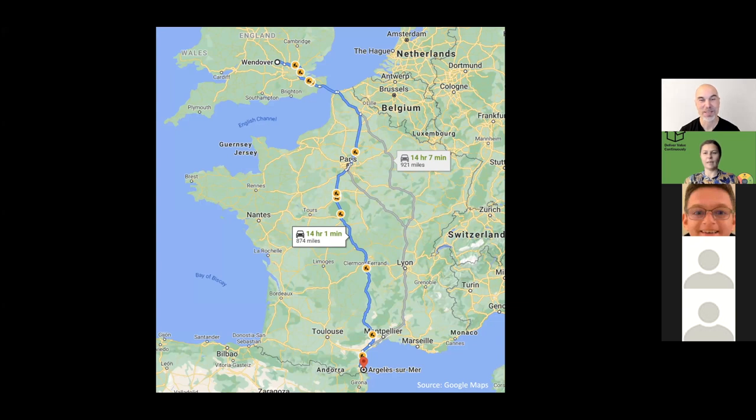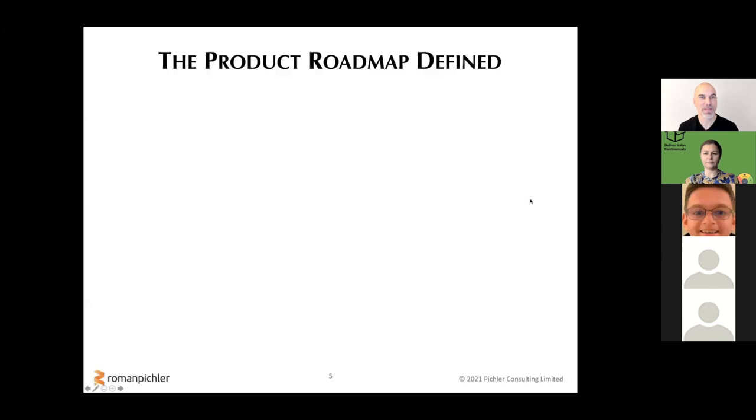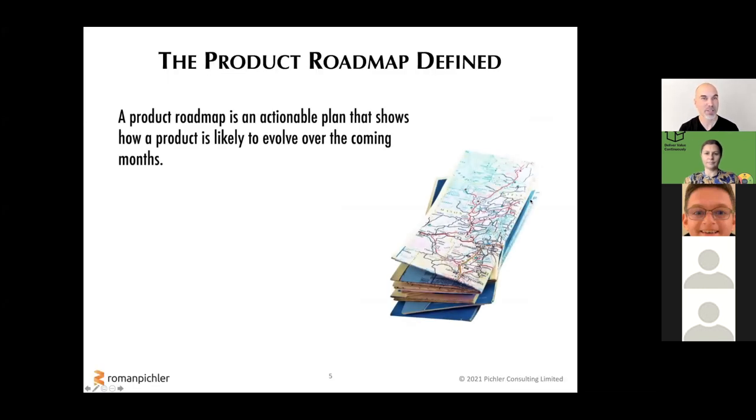And just like I would anticipate a longer journey, a car trip, I think it can be very helpful to use a roadmap in order to anticipate the journey that we want to take our products on. So what is a product roadmap? Well, for me, the product roadmap is a plan, an actionable plan. So a plan that can be put into action, that can be executed, that is realistic.